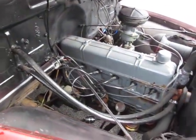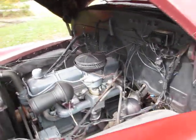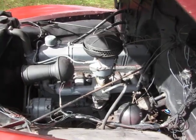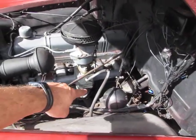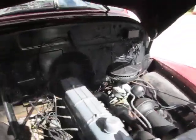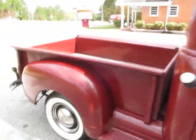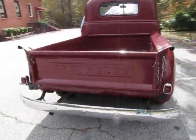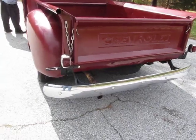216. Runs perfect. Something like, woo, that killed me. Maybe just a tiny little exhaust leak there. Nothing major. It's got a 12-volt system with an alternator. I love the way these old trucks sound.